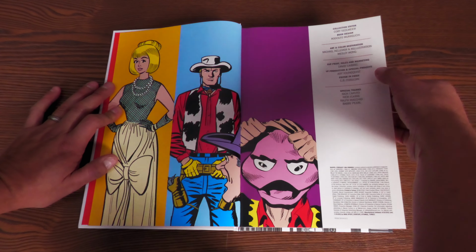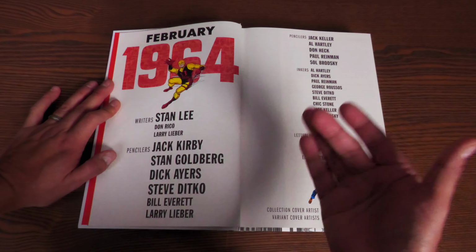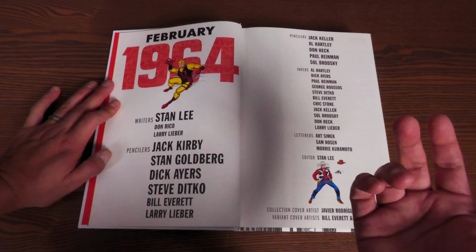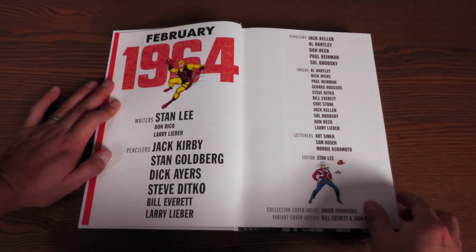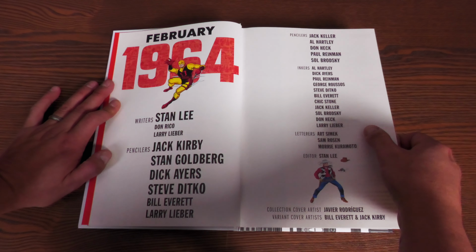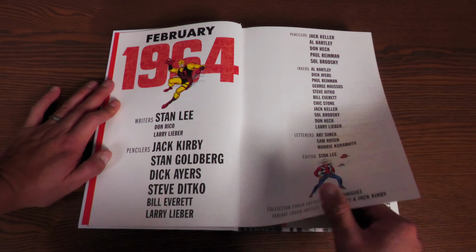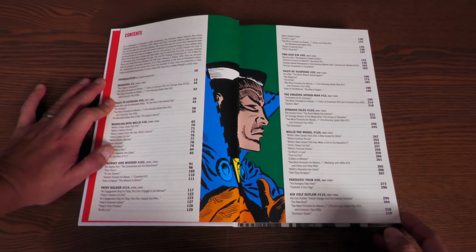And the art color restoration, because there is a lot of the stuff in here that has been restored. The writers, Stan Lee, Don Rico, and Larry Lieber. And then the pencilers, Jack Kirby, Stan Goldberg, Dick Ayers, Steve Ditko, Bill Everett, just to name a few. And inkers, Al Hartley, Dick Ayers, Paul Rainman. The letterers, Art Simek, Sam Rosen, Mori Kuramoto, and the editor, Stan Lee. Now, of course, they weren't giving credit to the colors because most of the time the colors went uncredited.